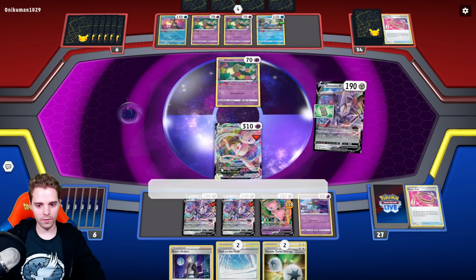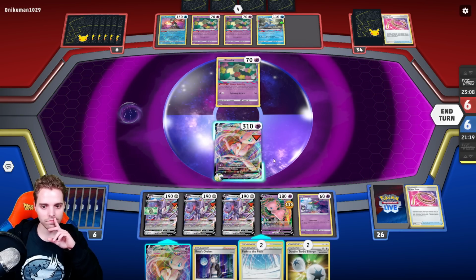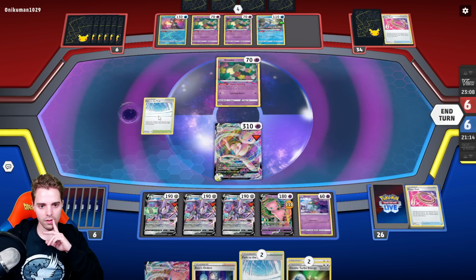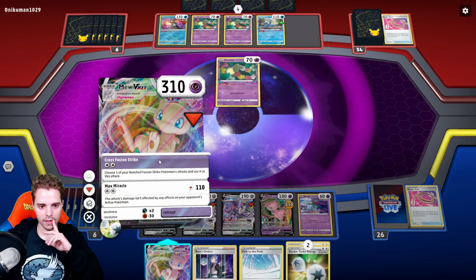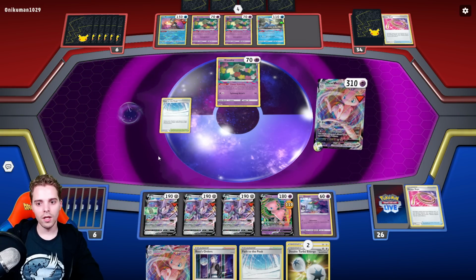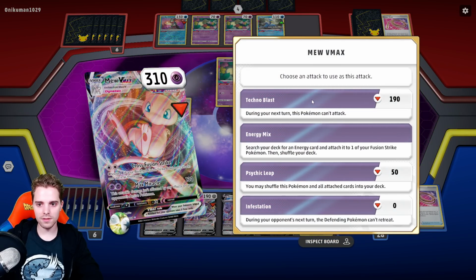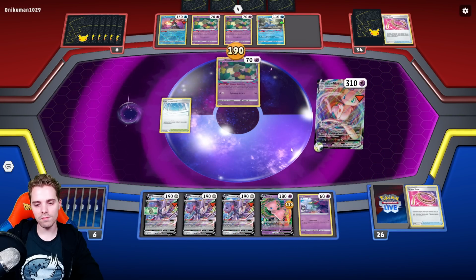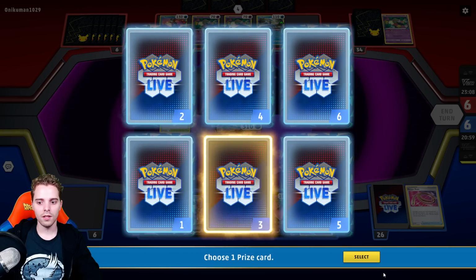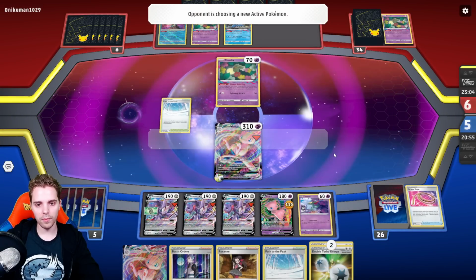Fusion Strike System. Another Mew VMAX. So doubling up on Mew VMAX. Not always the best plan though. To the peak. And we could slap it down, or we can now utilize Psychic Leap, which is not doing anything, so it's gonna have to be Techno Blast. If we set down the other Mew VMAX, then we're stuck with 2 Mew VMAXs and we're not gonna be able to leap here, which is very bad. Taking the first prize card, it is Roxanne. Now my hand is really clogged up.